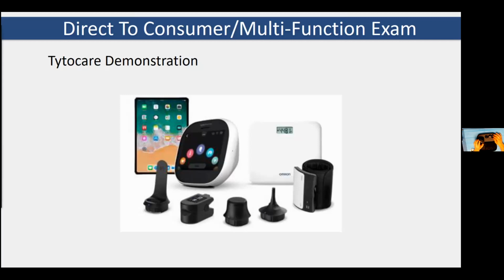So we're going to connect this device. The other thing that makes these devices useful or interesting is how they guide the patient through the exam. This is designed to be used by the patient in their home, so it really walks the user through how to perform the exam. So what we're going to do is I'm going to share out.